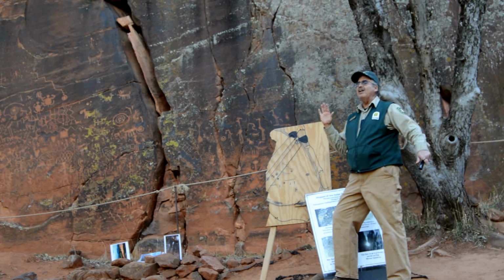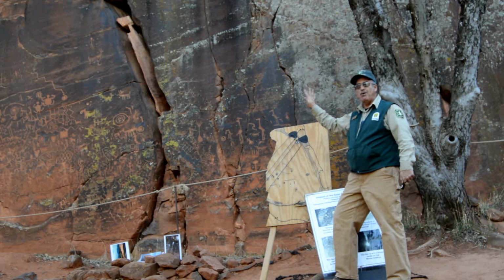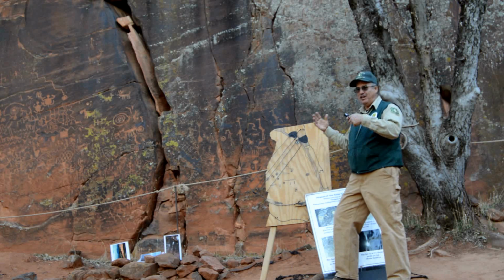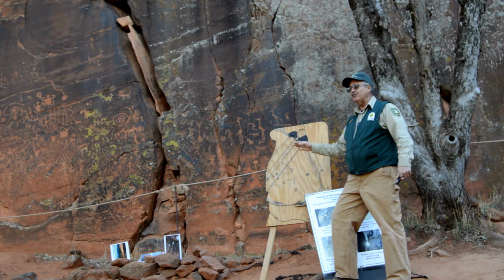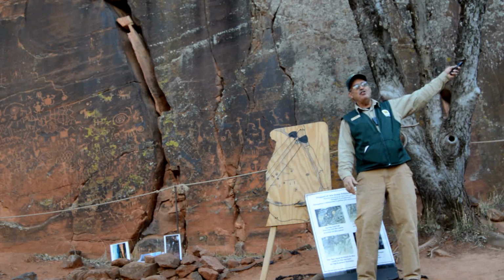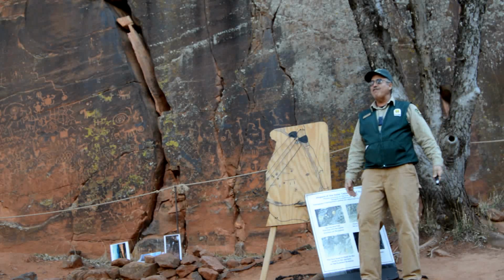And before I forget, we think that the solar calendar was probably put on first, and then the other things were added later. So on March 21st, first day of spring, that's when the sun is coming up over the equator and moving north. We call that the vernal equinox.